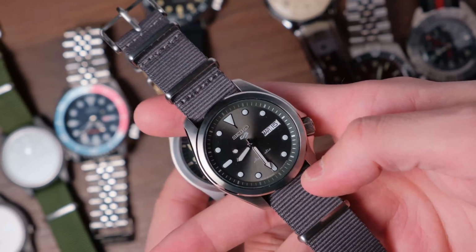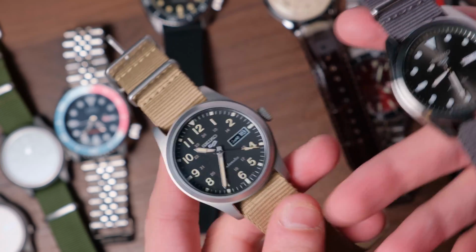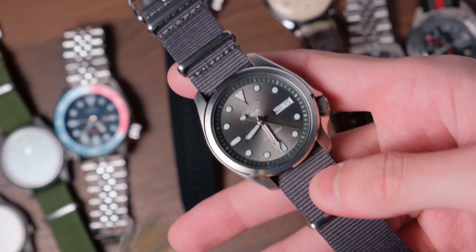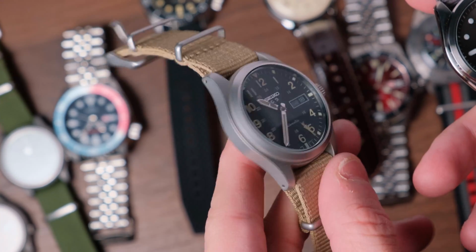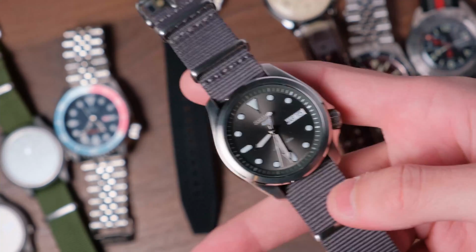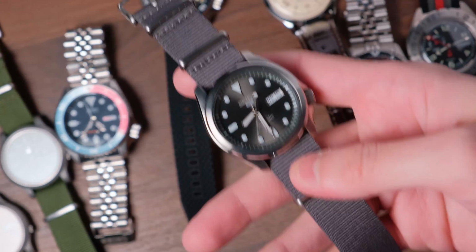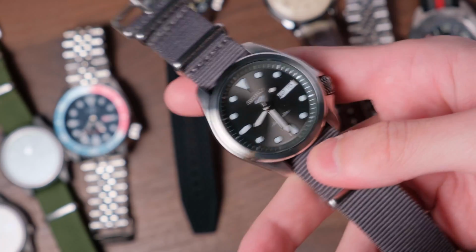And like I said before, these new Seiko 5 Sports come in a bunch of different styles. Really cool. Seiko is experimenting with different colorways, dial variations, even case shapes and case finishes. As you can see here, we got a nice satin finish. Here we got a nice brushed and polished finish that just overall looks really nice, and they take the basic elements of the older Seiko 5s and take them up a notch.